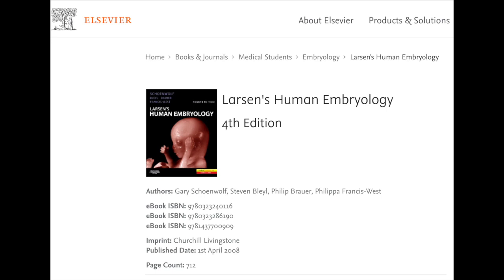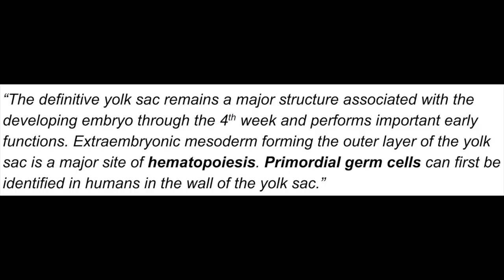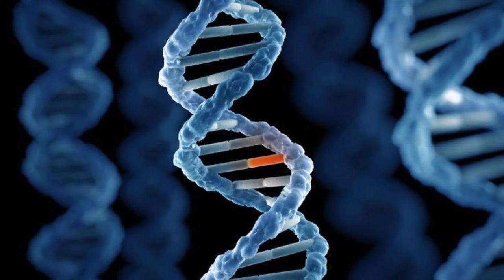This excerpt was taken from Larsen's Human Embryology, 4th edition. The definitive yolk sac remains a major structure associated with the developing embryo through the 4th week and performs important early functions. Extraembryonic mesoderm forming in the outer layer of the yolk sac is a major site of hematopoiesis. Primordial germ cells can first be identified in humans in the wall of the yolk sac.